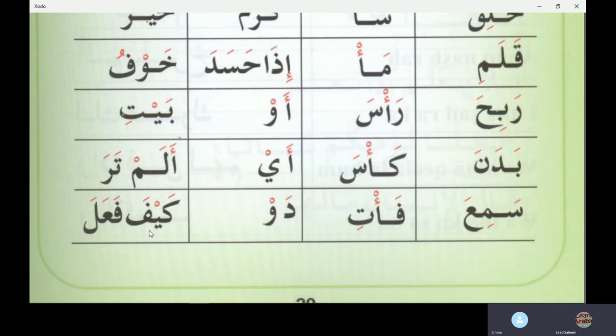Kaifa. Oh, so kaifa. What's the first letter of the second word? Fa. And the second? Ain. Fa'ala. Kaifa fa'ala. Kaifa fa'ala. Now just give me a minute, okay? I will be back.